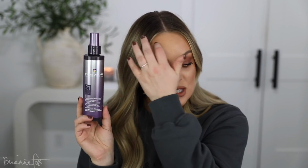And then you guys know I'm obsessed with my Pureology multitasking leave-in spray. I think they started adding Pureology onto Sephora's website last year. I can't live without this. This is one of my favorite products. It's kind of like a leave-in conditioner. I would highly, highly recommend this.